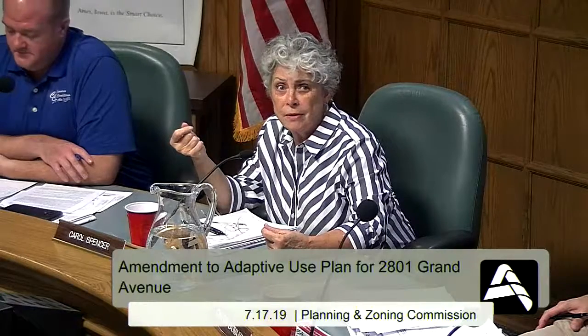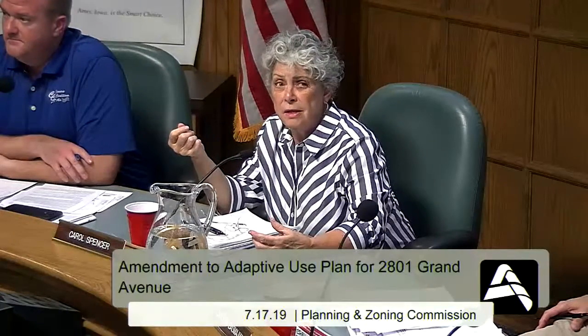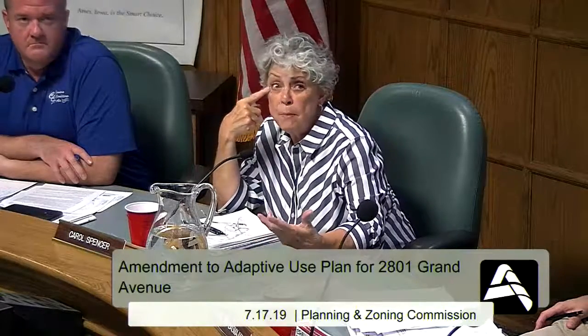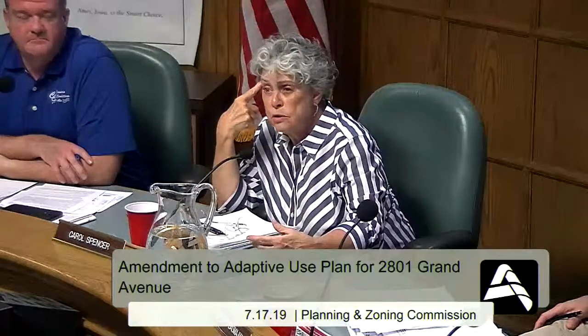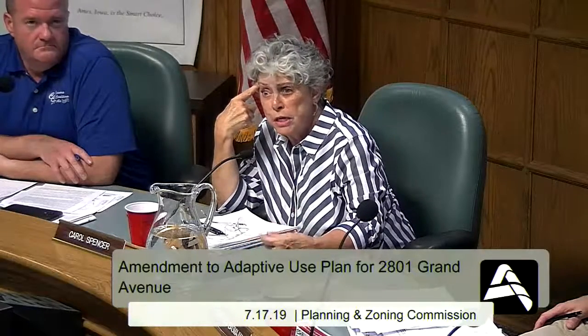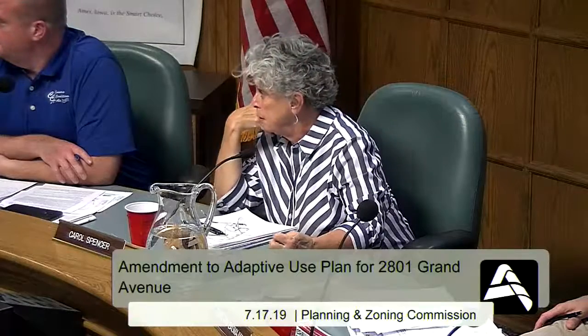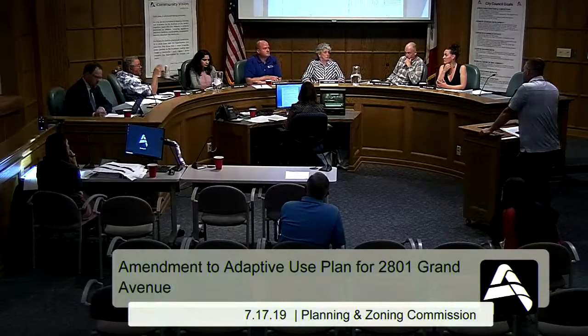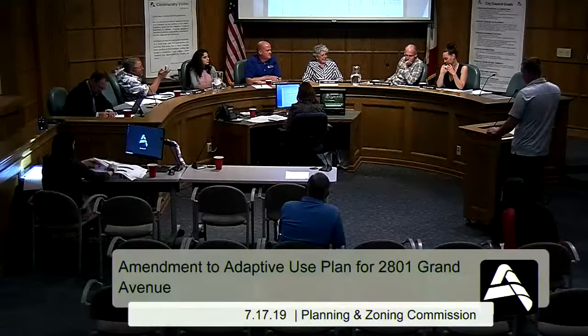I'm not sure how much change you can do. I kind of like the elevations themselves if they were softened by appropriate landscaping. But Carlton, you're saying you'd rather not look at cars on Grand? Excuse me, the cars on Grand would not like to see cars from the lot. Yeah, so this is an aesthetic.